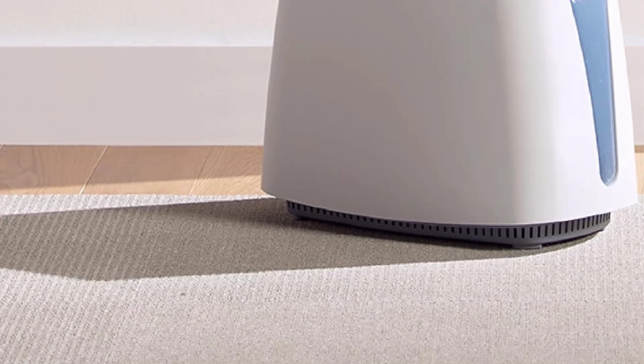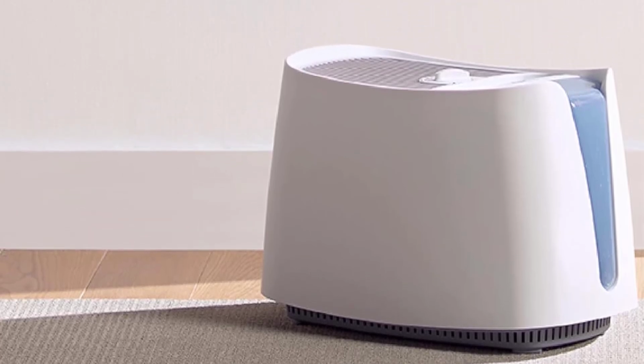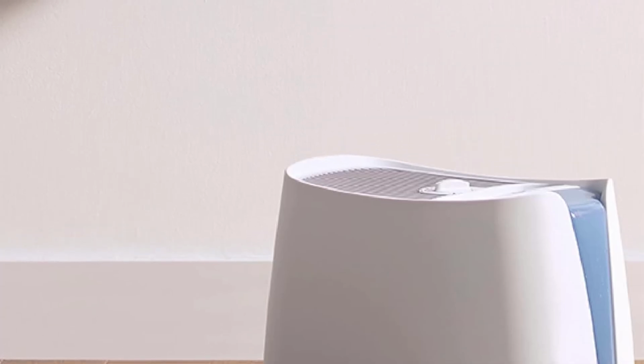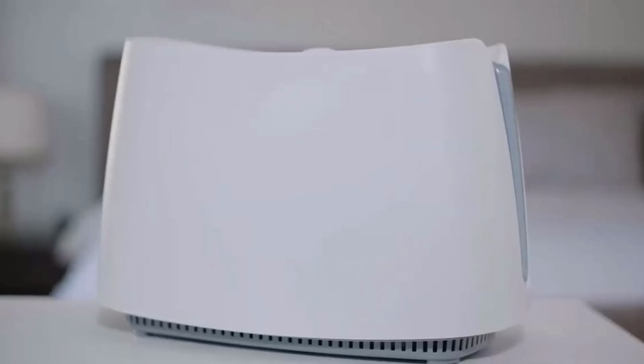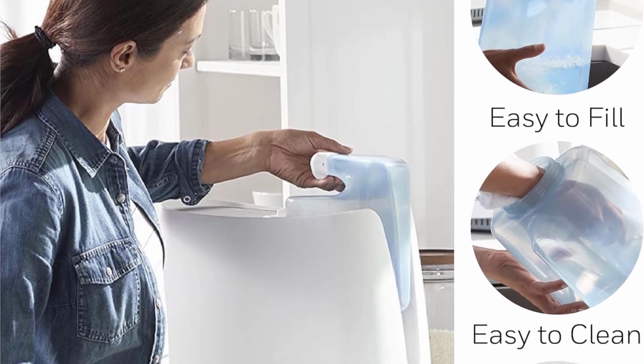Setup is simple, thanks to clear instructions and a removable tank. Aside from adding the water, it was pretty much ready to use straight from the box. During our test, we appreciated how little water it used over the course of 8 hours. The tank holds up to a gallon of water, and it only needs to be refilled about once every 24 hours on the low setting. A transparent tank on the side allows you to see at a glance when the water level is low.